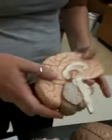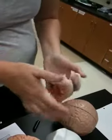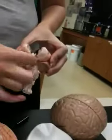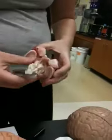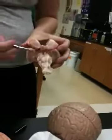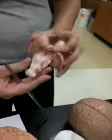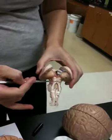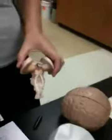Okay, so I need to get out my actual little brainstem model for this to see it real clearly. So to orient ourselves again, this is thalamus, this is the pituitary, that's the optic, we can see the mammillary bodies. This area in here is midbrain. This is what it would look like from the pituitary side. If we flip it over, this is also midbrain. Okay, so again, be able to recognize it from both sides.